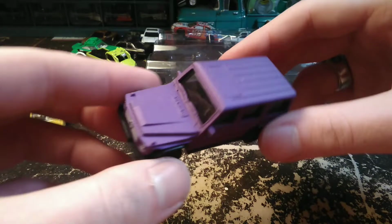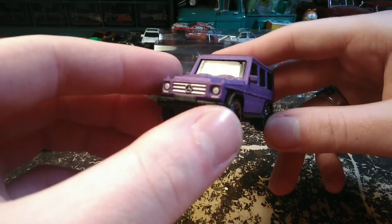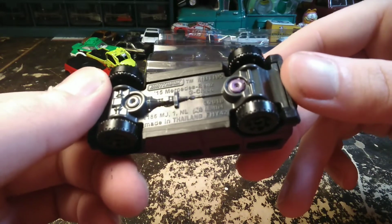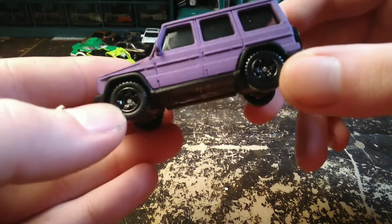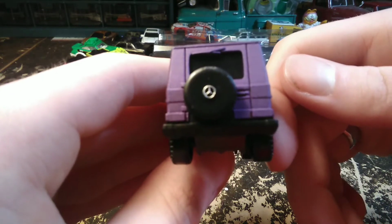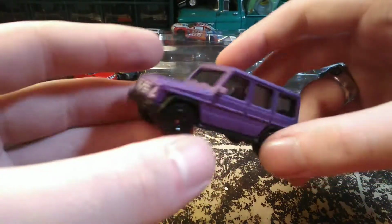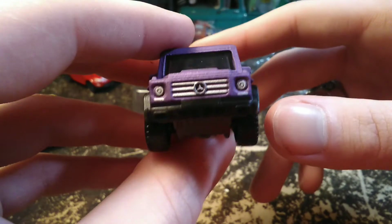All right, one more here. This would be really cool in like a glossy purple. I'm not sure why they did this in a matte purple. 2015 Mercedes-Benz G-Class. It's got the black wheels. Got the Mercedes emblem on the spare tire cover. Taillights are not painted in on this one, which is strange because the headlights are painted in.